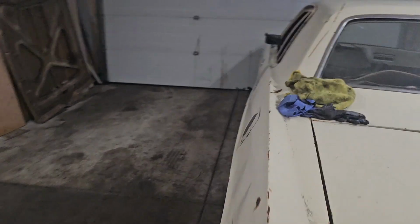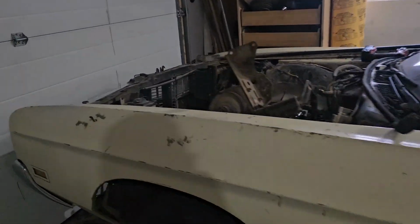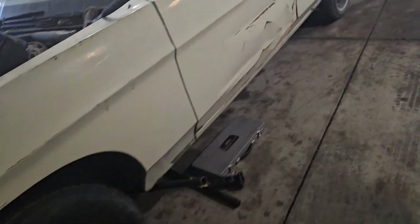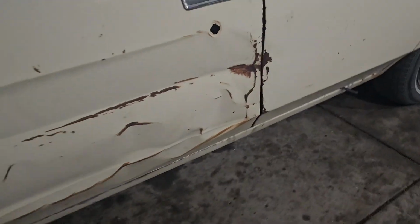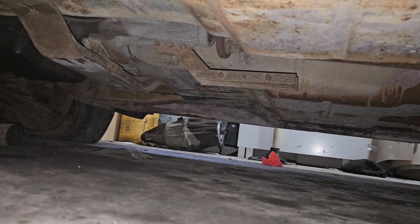Well, it's another day, and I've thought about things overnight, and now I'm thinking, instead of trying to separate that, the transmission has to come out of it anyway, especially if I'm putting a big block in this car. So, what am I gonna do? Well, I'm gonna bite the bullet and go way underneath here and start disconnecting transmission linkage.